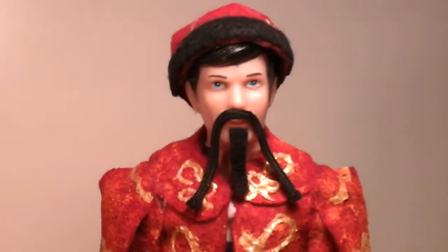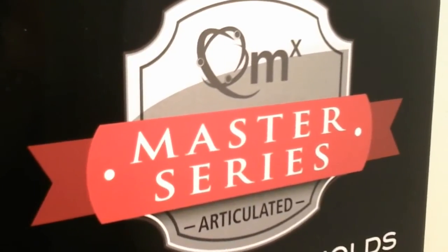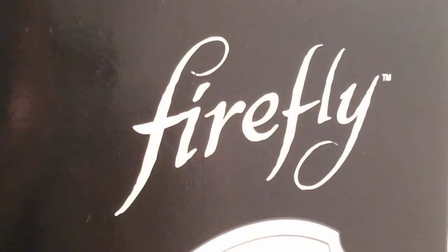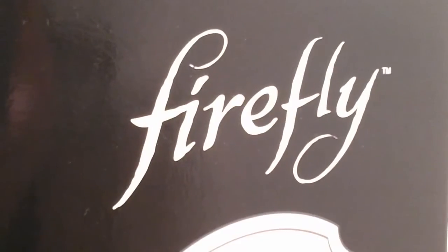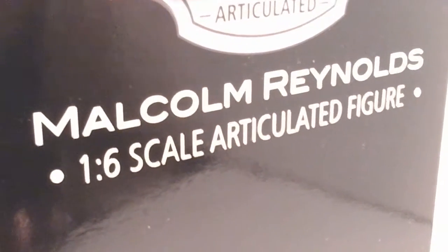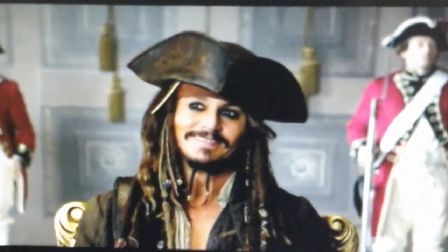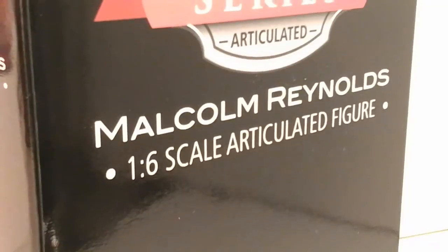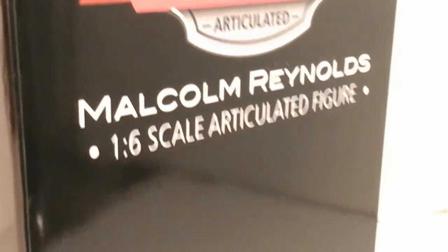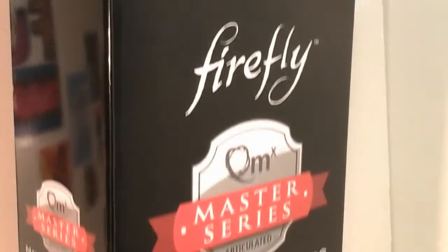And you know what? Speaking of, today's review will be on the Quantum Mechanix Master Series Firefly, which is one of my favorite G.I. Joe characters of all time. Malcolm Reynolds. There should be a captain in there somewhere. 1/6 scale articulated figure, and check this out. Oh my goodness, this is a figure I never thought I'd get.